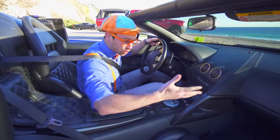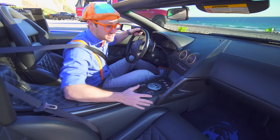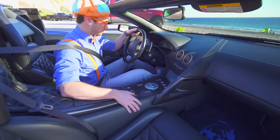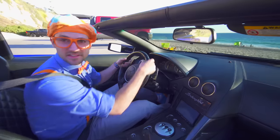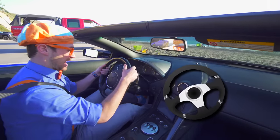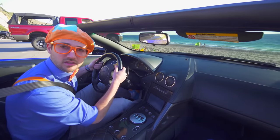Ooh, look at this car. The inside of this car is the color black. Ooh, whoa, what's this in my hand? Huh, this is a steering wheel. And can you think of any other vehicles with steering wheels?